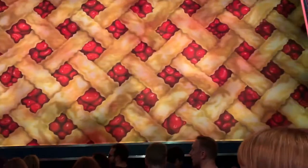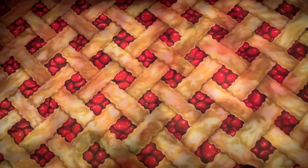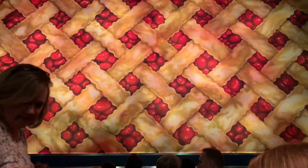Hey friends, we just sat down, the waitress came, and I got my pie. And they don't do playbills here, so I bought a program. Here is the stage with the cherry pie screen. I'll let you know what I think when it's over.